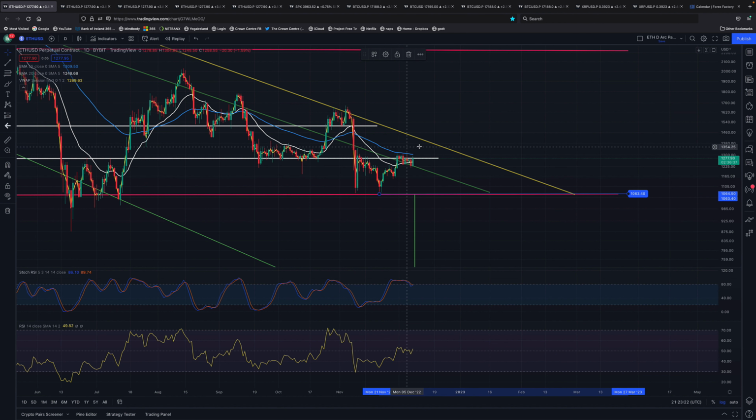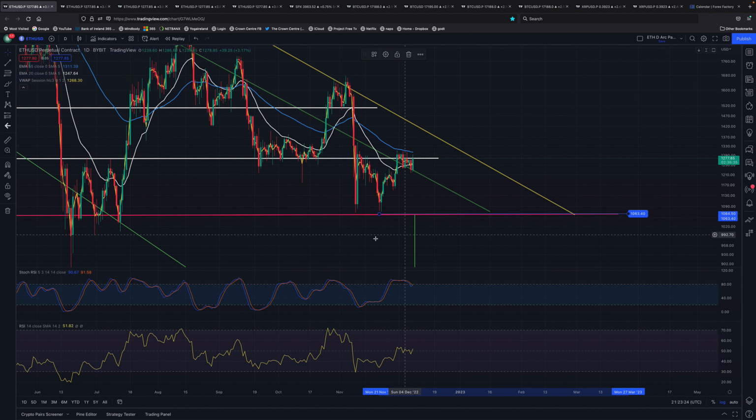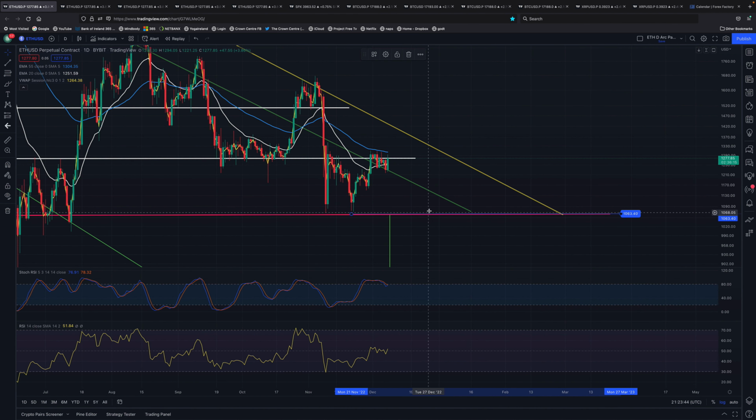So what we have here is we can see this as a 1, 2, 3, 4 because this hasn't broken the body of this candle. So this impulse could still continue to the upside and do a 5 reaching the 1460. We could absolutely see that. But mainly what we're seeing here is ranging along the 20 EMA on the day.